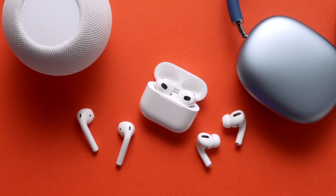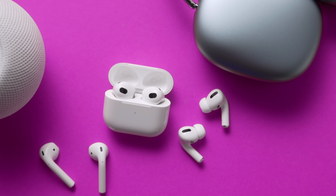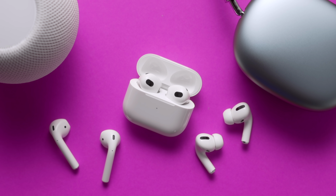Yo, Jonathan here. The third generation AirPods, aka AirPods 3, recently dropped. I've gotten a chance to spend a pretty good amount of time with them, and honestly, they're the AirPods that most people should buy. But I figured as an AirPods Pro and Max user, I would break down the differences between all three, and even throw in a comparison against the good old trusty AirPods 2, all the AirPods.